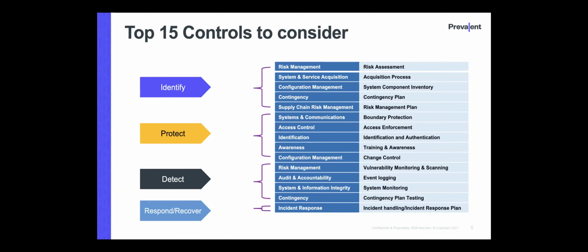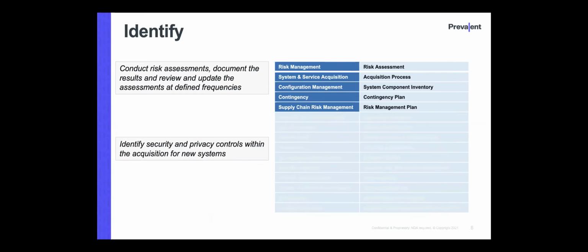And as I say, as we go through, we'll be taking each individual function in turn and then conducting a deeper dive. So if we're starting off with the identify set of controls, the boxes you can see on the far left represent the requirements captured within the NIST framework.